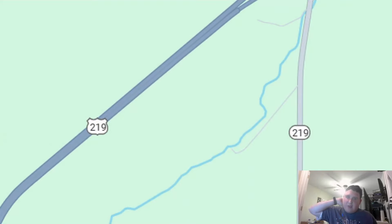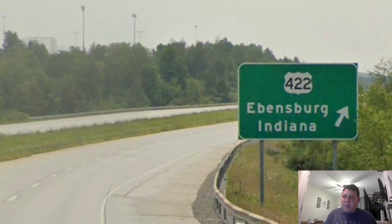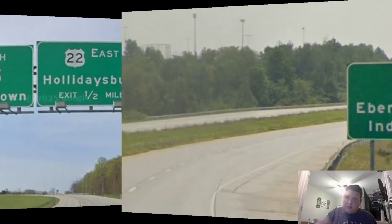And here, looky here, we have a Google Maps error. There is no such thing as Pennsylvania Highway 219. I think that's supposed to be like Business 219 or something, but for some reason, Google Maps accidentally labeled it as Pennsylvania 219. Here we meet with US Highway 422, getting signed for Ebensburg and Indiana respectively.